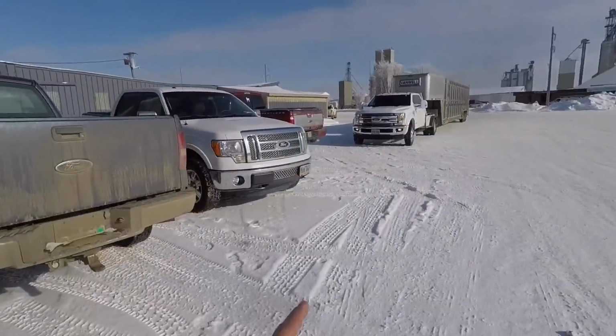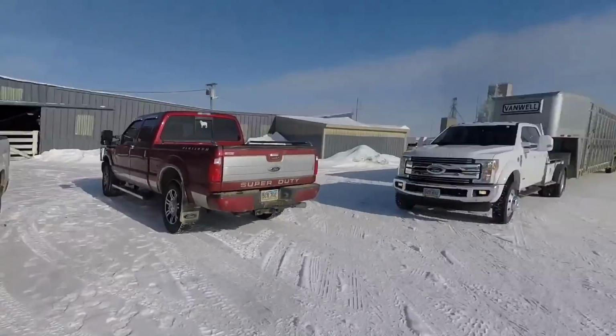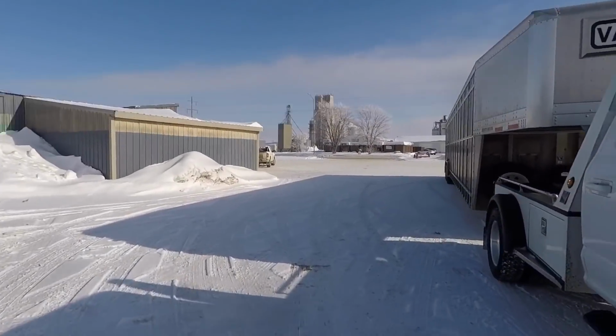I gotta head to Tractor Supply Company and look for a wheelbarrow, a solid wheelbarrow tire. So that's where I'm headed off to next. People have some nice rigs up here, expensive rigs. Here's the grain elevator over there. Okay, guys, I'll get back to you when I get to the Tractor Supply Company.